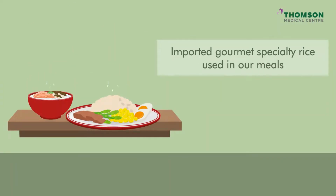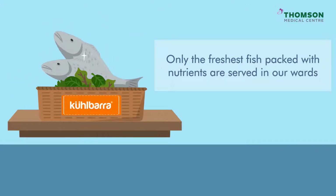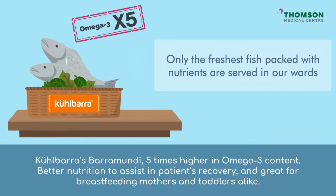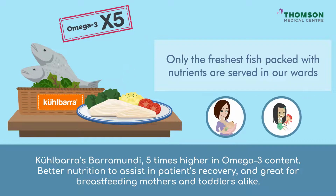All inpatient meals will be using gourmet specialty rice, Kinmei Mai, imported from Japan to provide optimal nutrition to mothers. Freshly served in all inpatient meals, Kuwabara's barramundi is 5 times higher in omega-3 than selected whitefish varieties. With better nutrition to assist in recovery and brain development, it is great for breastfeeding mothers and toddlers alike.